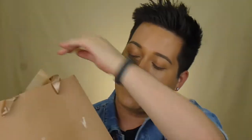The KK Beauty. This is the bag that you get when you shop at the pop-up store. So I picked up these products. Why did I not pick up the other products? Because one, I don't have that much money to spend, and two, when I swatched the contour kit, I didn't really like the colors. They're more like warm tones, I feel, and I don't really like warm tone contours.